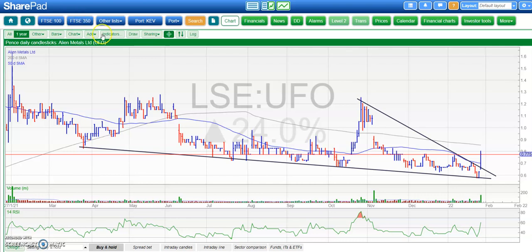Starting off with Alien Metals, which looks as though it's coming back to life again. We've had a gap off support, off the lows, which is normally a positive. We've broken the resistance line from October, breaking out of the falling wedge, breaking the 50-day moving average at 0.7. And above the 50-day line, probably looking towards the top of the November gap at 1.03 pence as a near-term target, maybe over the next 2 to 4 weeks, something like that.